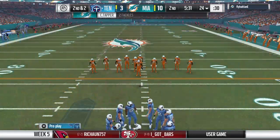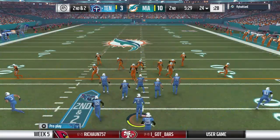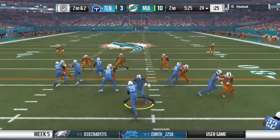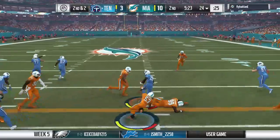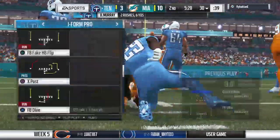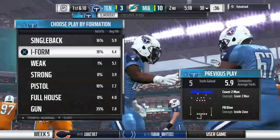2nd down now after the pass completion. They come out here in the I. That was 2nd down run for Murray. And he'll be brought down right at the 30 here. They get 5 out of that one, and it moves the chains.